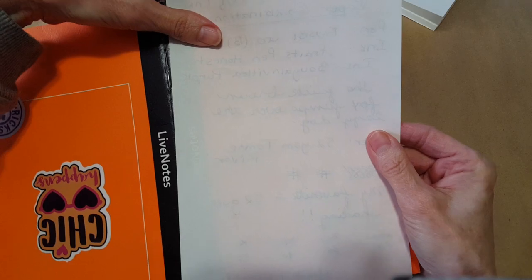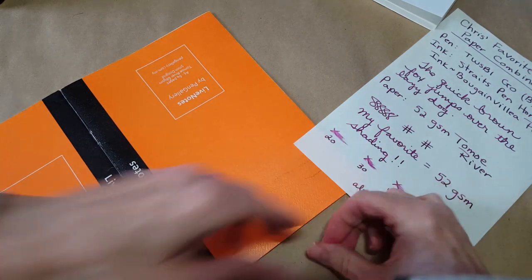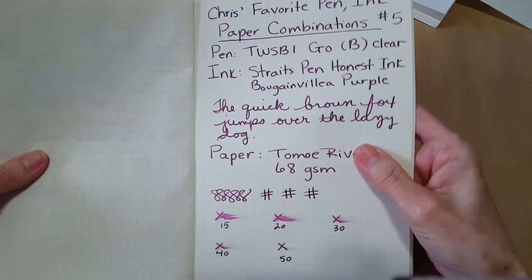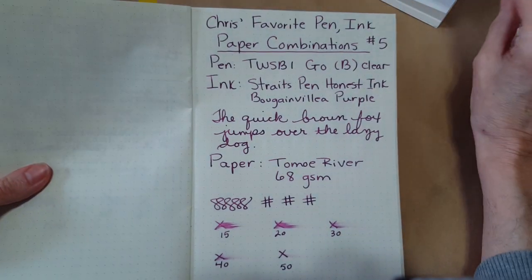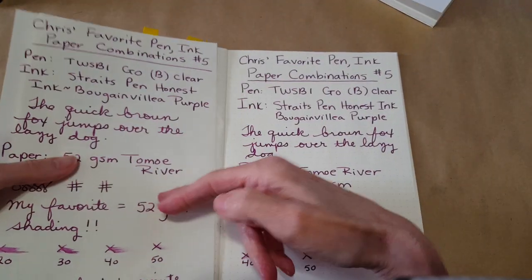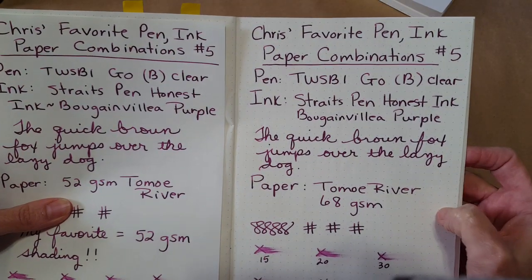But let's look at the back of this one. And we just see normal ghosting like you do with Tomoe River paper. It's very thin paper, but it holds that ink really well. So while I was at it, I thought, why not show how it did on Tomoe River 68 GSM. So this is a Live Notes from Pen Gallery, 68 GSM, and it's still cream paper. It's not white, they're both cream. And, well, we could compare them. So this is the 52, and this is the 68. And it's just really pretty.